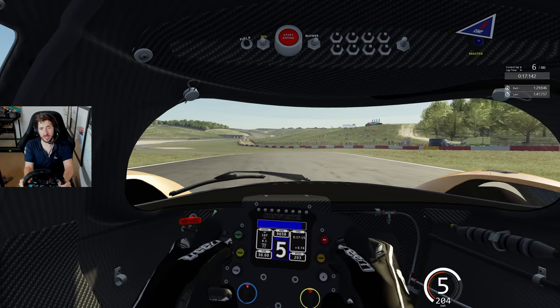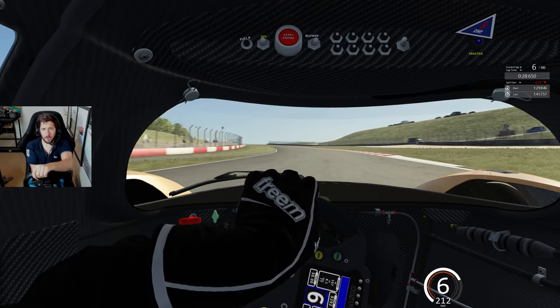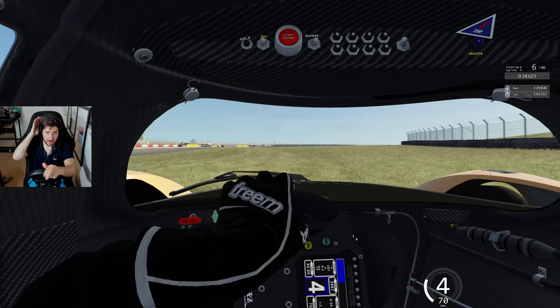As you can see, I'm in complete control of the car all the way down the Craner Curves, which is fine. I'm not about to have a massive accident. Not this guy. No, no, no. Up the hill, come on. Oh, Jesus! That is a whole other level of curse.